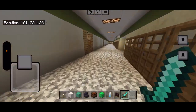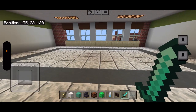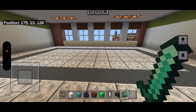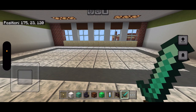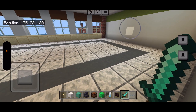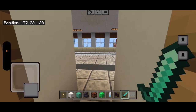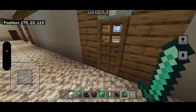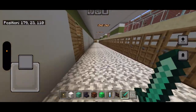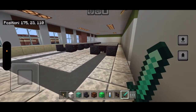So let's see here. This classroom was set up also as sort of a lab. I never had this science teacher, but this was also set up as another lab classroom. And then this classroom, I had biology in 10th grade in this classroom.